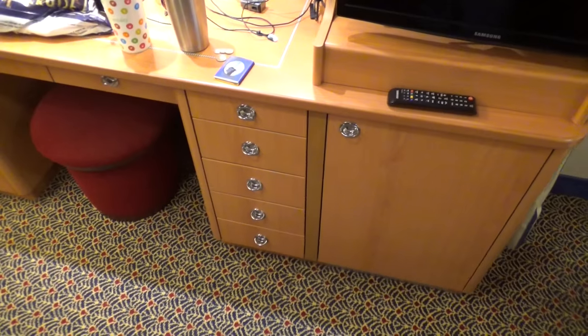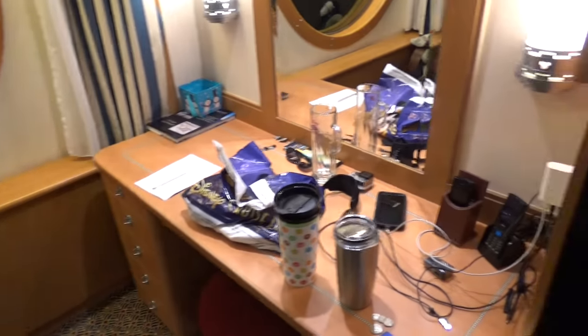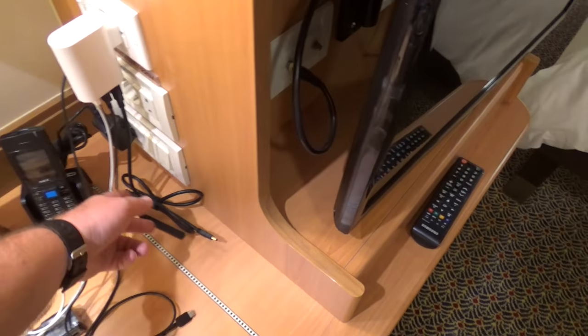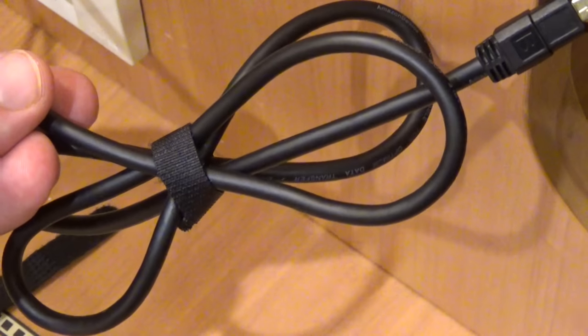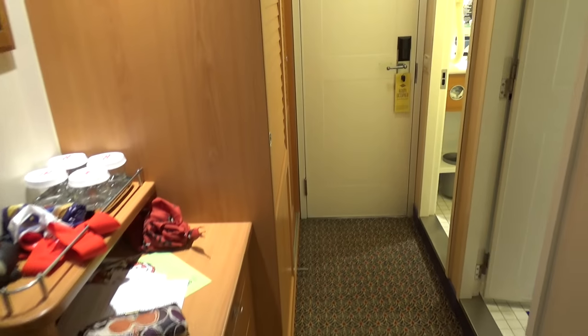One other thing, you got a ton of cabinets, storage space in the cabin area. One thing I love is that the housekeepers will tidy up your cords for you and put these little Velcro things on them to keep things tidy. I think that's really fantastic. Let's see, other stuff in the cabin. Again, a lot more storage over here. You got some big cabinets that are pretty nice.